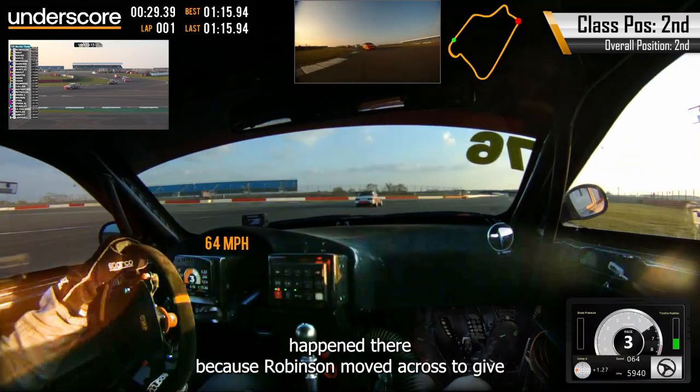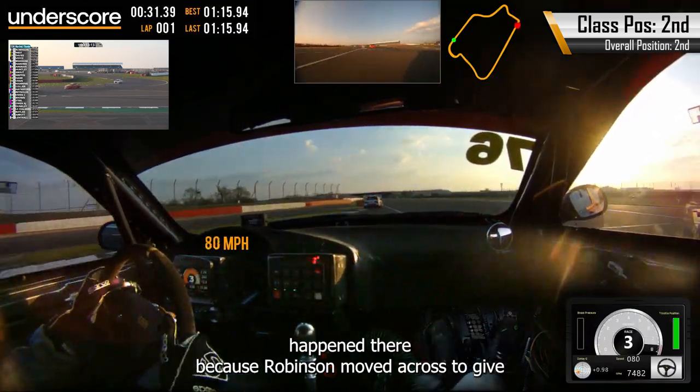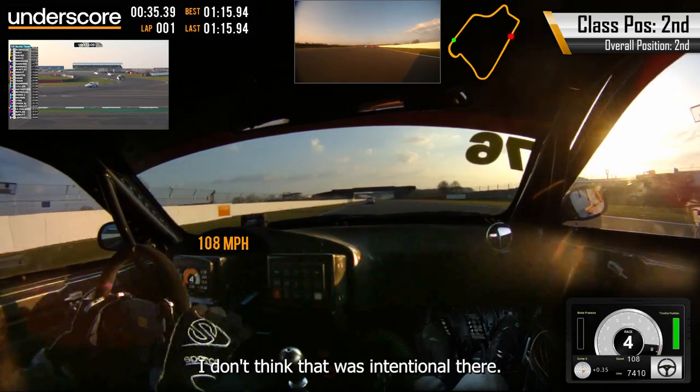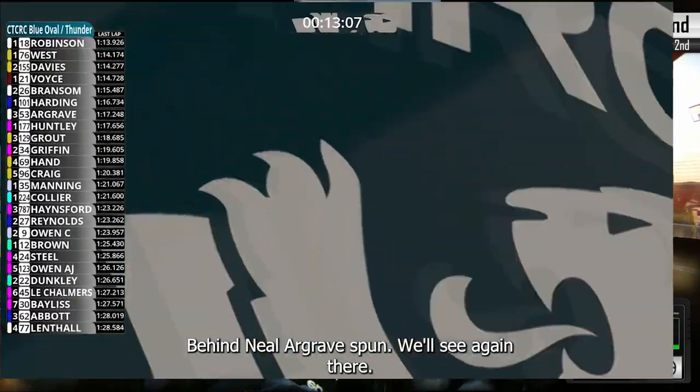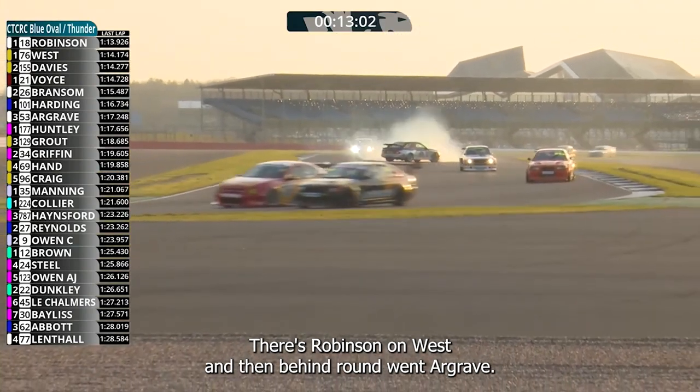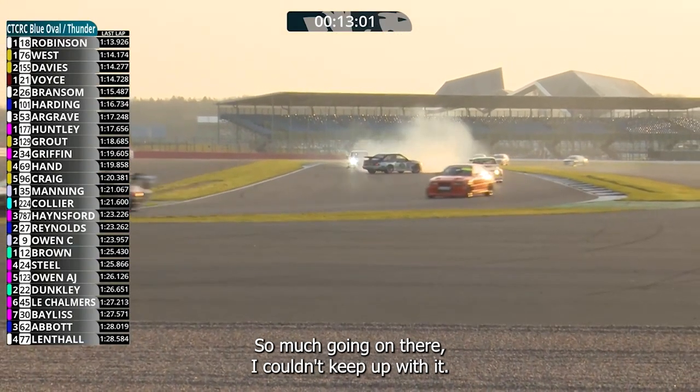Well, it all happened there because Robinson moved across to give Jason Davies room, and he nearly shoved Jason West onto the grass. I don't think that was intentional there. Behind, Neil Hargrave spun. We'll see again there. There's Robinson on West, and then behind, round went Hargrave. So much going on there, I couldn't keep up with it.